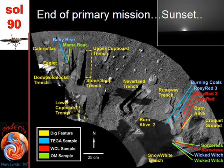And I've actually mislabeled this. This is a sunrise image from Sol 90 taken with the surface stereo imager. But by the end of the primary mission, this is what our workspace looked like.